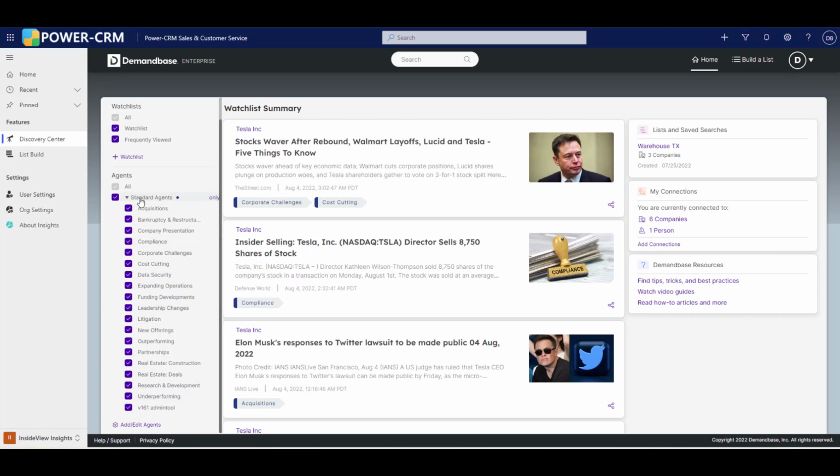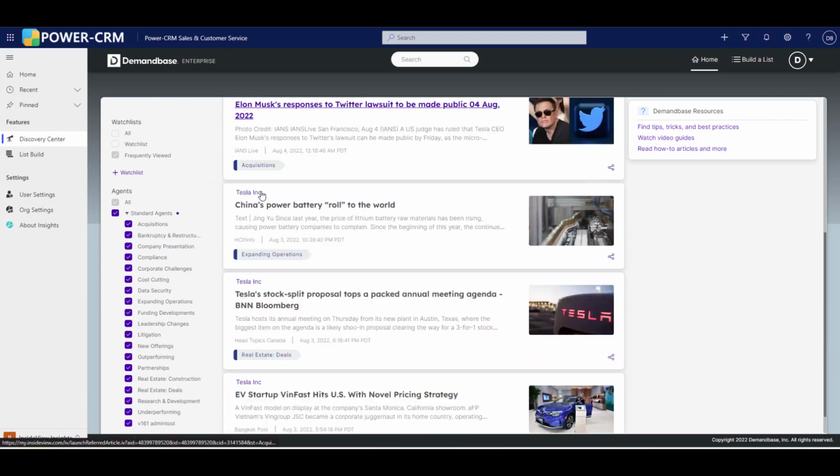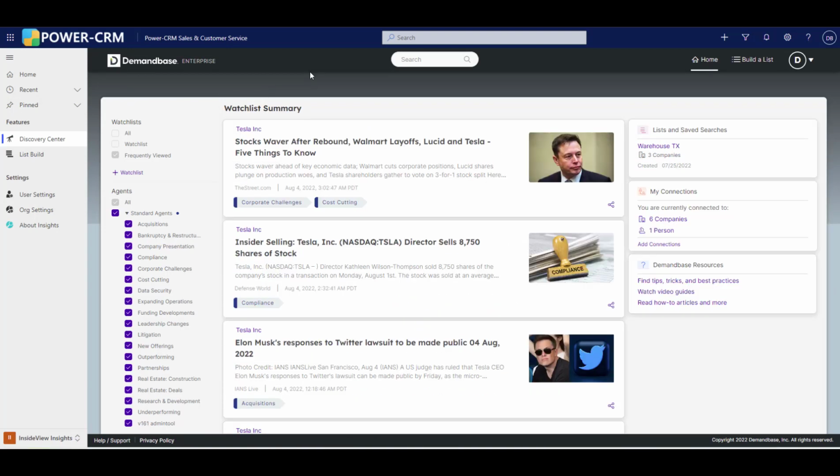You can come in here and turn on or off any of these agents that you'd like to receive or not receive information on. You can also go to your watch lists. I have two different watch lists created here, and I can click on either one of these, and I can actually go and see the most recent updates that are on this watch list. So I could scroll down through this and get a recent summary of all the news being collected about the companies and contacts on this particular watch list, and based on the agents that I have selected over here.